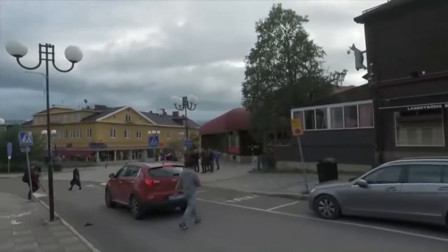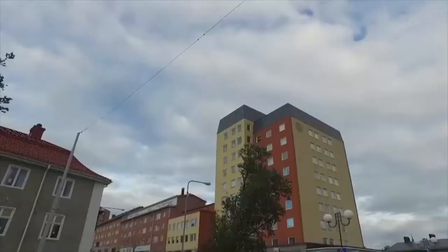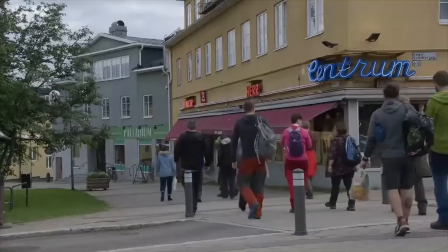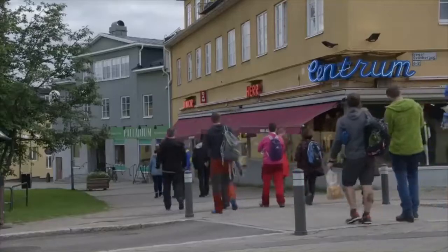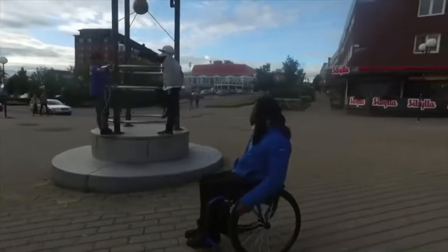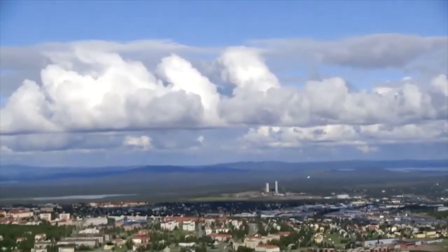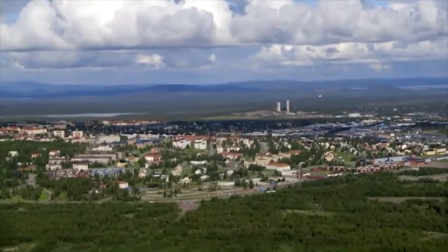Kiruna today is a bustling town, but the continuing expansion of the mine has destabilized the ground above it, to the point where it will eventually sink into a chasm. So the mining company have come up with a radical solution. They're going to move the town.